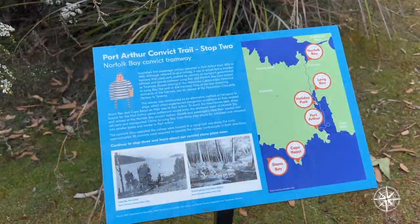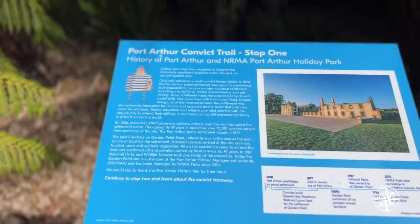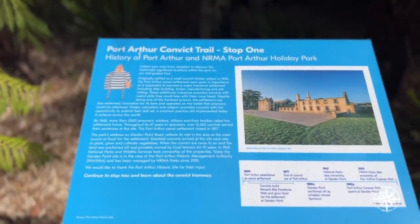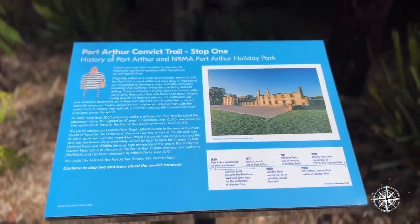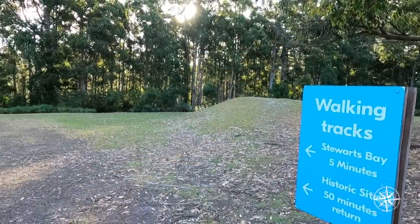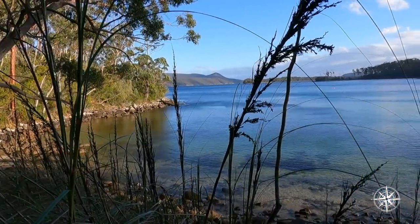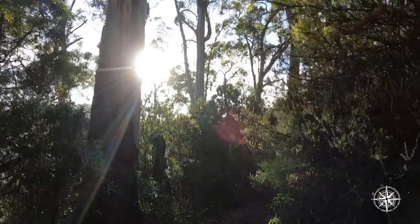If you're looking for something adventurous but maybe a little easier, a little shorter, yes, they do have a convict trail with five different points of interest and some great signed interp that you can read for the kids to learn some significant history about Australia's settlement. Yes, and you can walk up to Garden Point, which is lovely, and also down to Stewart's Bay, which is incredibly stunning and a beautiful walk through the bush.